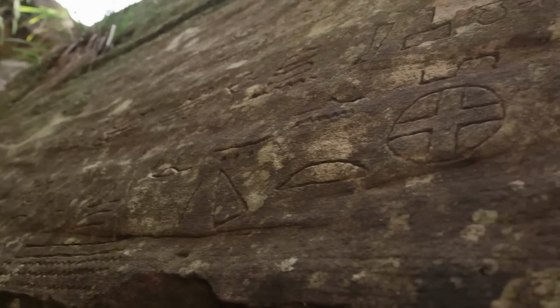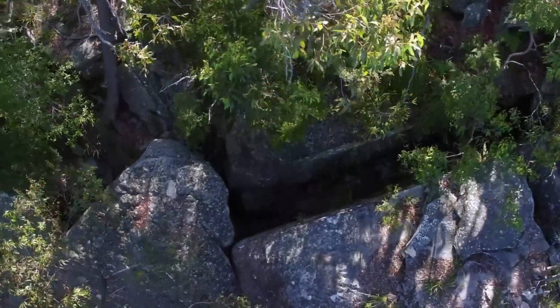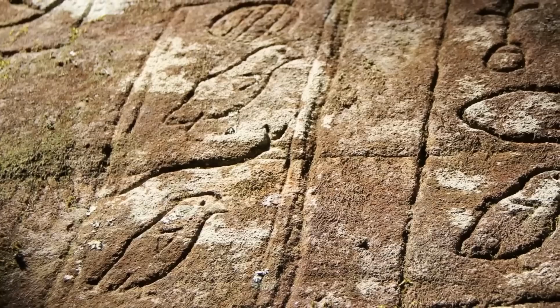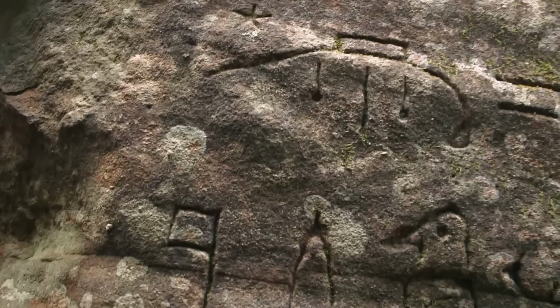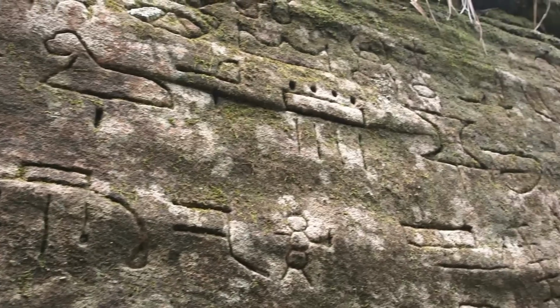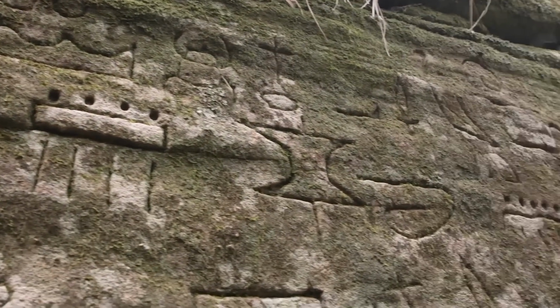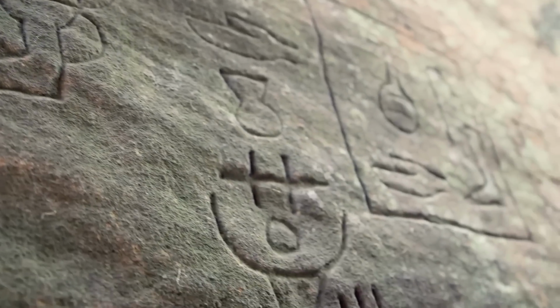That's incredible. Deep in the Brisbane National Park of Australia are two massive 8-foot-high walls engraved with over 300 ancient carvings. The mysterious site is called the Gosford glyphs. The strange thing about these inscriptions is that they don't resemble indigenous artwork, but rather share a striking similarity with Egyptian hieroglyphs. But that's not the only thing.